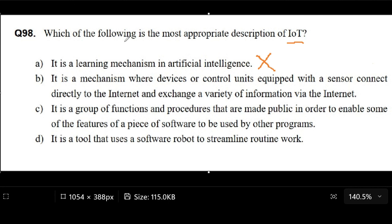Letter B, it is a mechanism where devices or control units equipped with a sensor connect directly to the internet and exchange a variety of information via the internet. Okay, this is the best answer. And I say this because it has the word internet, and we're looking for something related to the internet. We have devices or control units here that have sensors where they send information to the internet, and because it's sent to the internet, people can access those things and learn about what's happening.